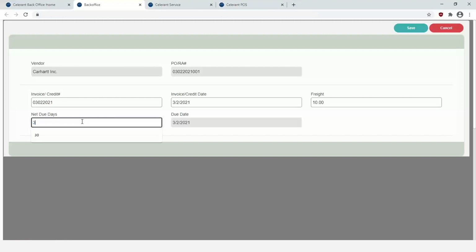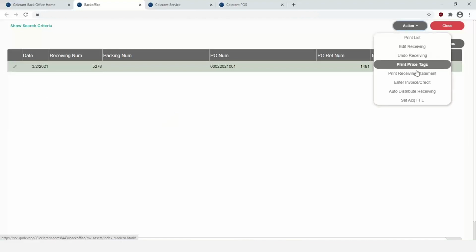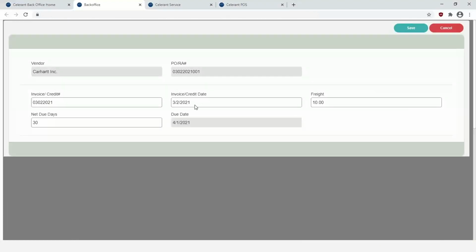So if you look here, if I say 30, you can see here the due date has been updated to April 1st. Once I have that populated, if I actually come back into this and look at the invoice with the credit number, the net due days of 30 is still set. The due date is still set as April 1st.